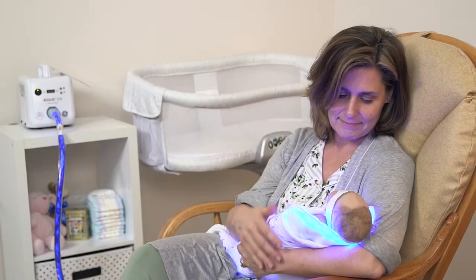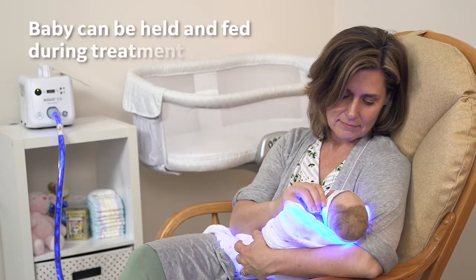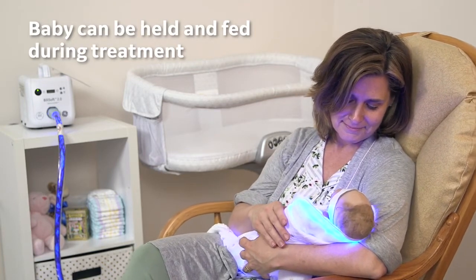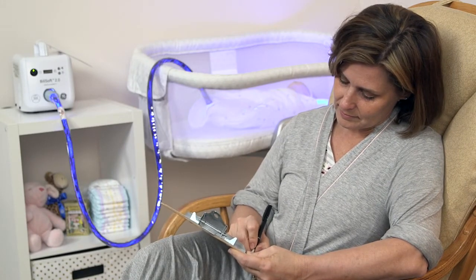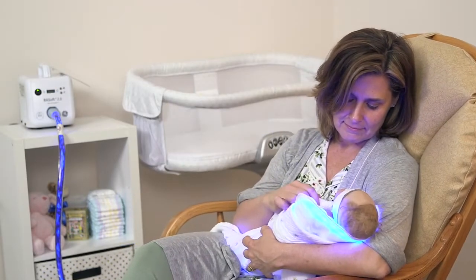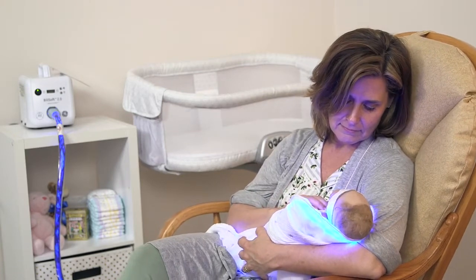Here are some answers to frequently asked questions. Feeding time. You can feed your baby while continuing to provide treatment. Follow your baby's regular feeding schedule. Your healthcare provider can help you determine the proper schedule. Note the feeding times and amount of breast milk or formula taken or length of time fed on the record form. Make sure to give your baby plenty of fluids during treatment periods. Phototherapy can increase your baby's water loss through the skin.